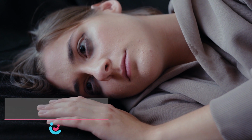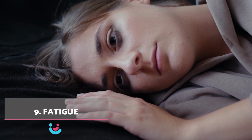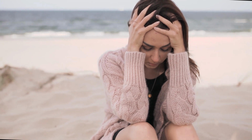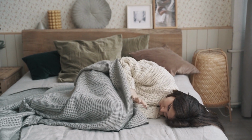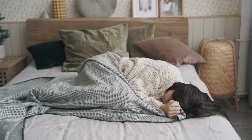9. Fatigue. This is usually more intense and persistent in early pregnancies, and some women may feel exhausted even after adequate rest periods. In this sense, although menstruation may cause some people to experience fatigue as a result of hormonal changes and blood loss, exhaustion tends to disappear when the menstrual period ends.